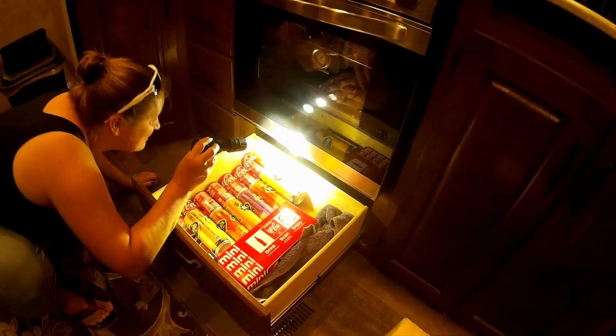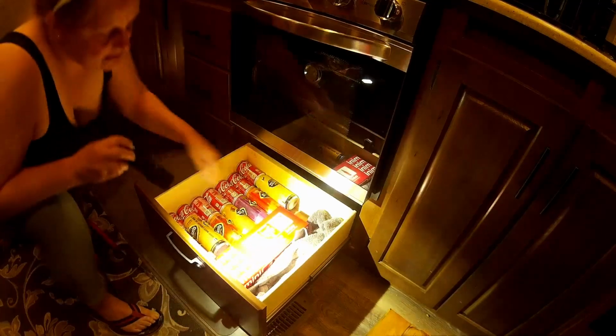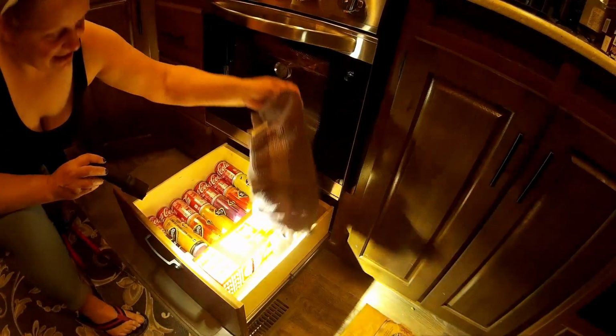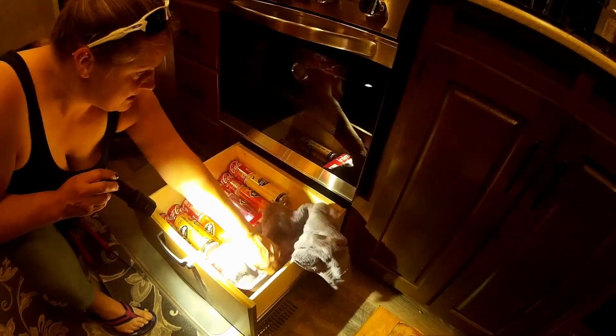What about the towel? Yeah, I should look at the towel before I'm getting so close, huh? This was just to hold everything in place, so it doesn't rattle around when we're traveling.